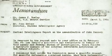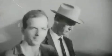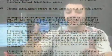A congressional committee has concluded that President John Kennedy and civil rights leader Martin Luther King Jr., both of them, were probably killed as the result of conspiracies. The CIA admitted in 1964 that Oswald was trained as a CIA agent. I have the document in my hand.